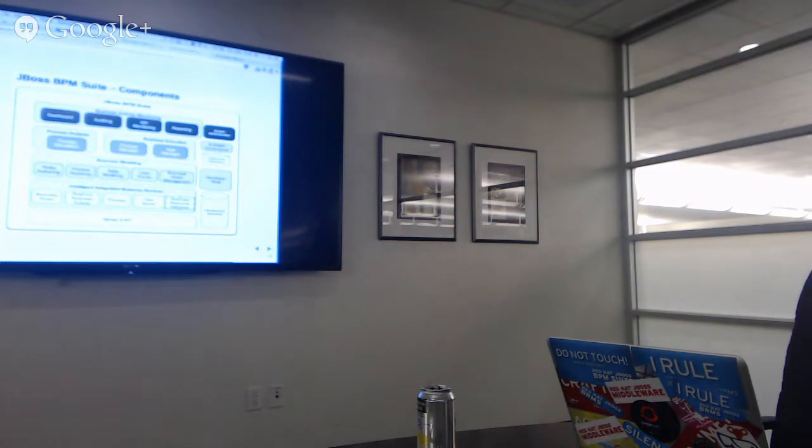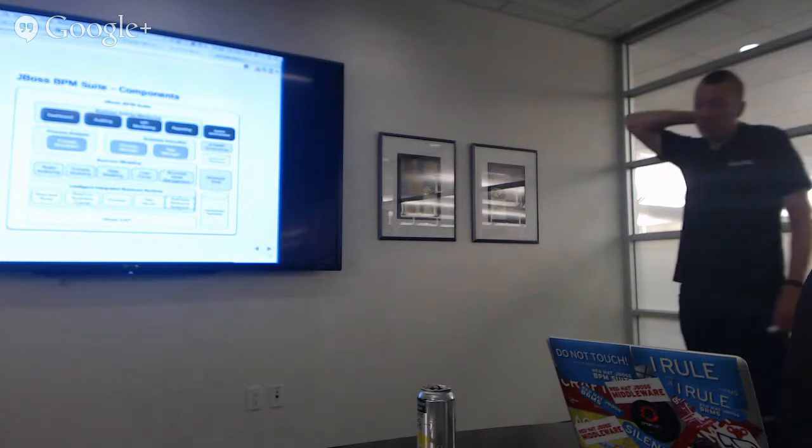So how embedded that was, I don't know. I don't know what the absolute minimum is, especially when you're talking about how big your rule set is and all these kinds of things. EAP on a Raspberry Pi, that does work.